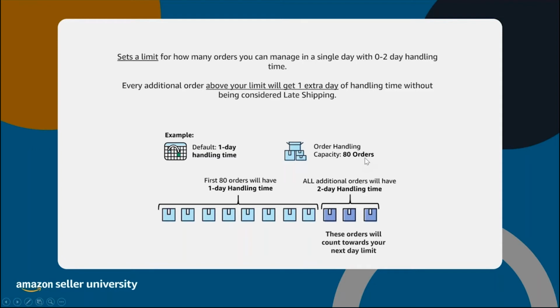Whether that's reasonable for your business, maybe 80 is too little, maybe you could do 800 a day. It really depends on your business, but ultimately you're allowed to set a number here for your order handling capacity. In this example, I picked 80. So the first 80 orders I receive in a day will follow my default handling time, which is 1 day. But for the remaining orders after 80, maybe I'm swamped, maybe it's getting late, maybe you have people rushing, you're protected here because you're going to get an extra day to handle those orders.